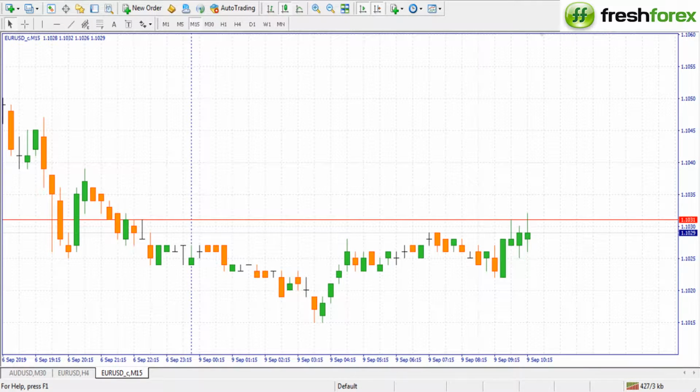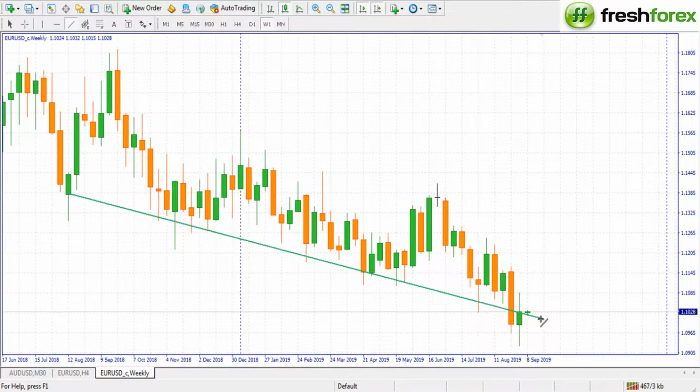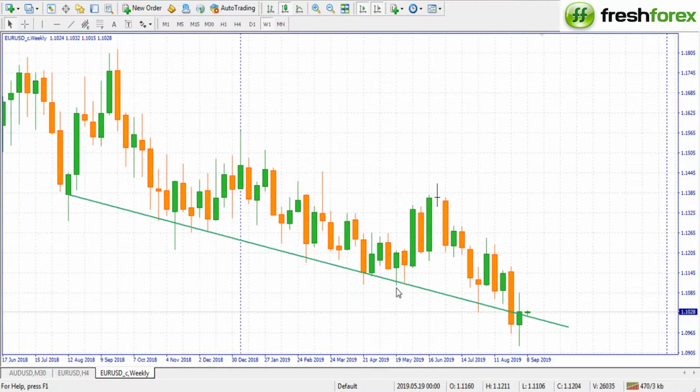So this is Euro USD, the first chart on my screen. We start off with the weekly. The first thing I'm seeing here is a retracement. The move which we saw last week was actually a retracement, but we are still below a very significant trend line, which is this. So this is still a sell. In my opinion, this is still a very good sell.